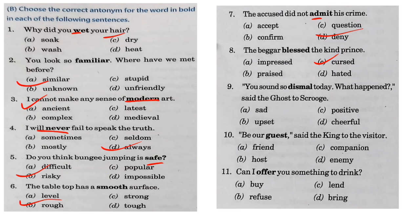You sound so dismal today. What happened? Said the ghost to Scrooge. So, dismal means sad. So, this is going to be the synonym for dismal. We need to pick up antonym, which will come out as cheerful. Be our guest, said the king to the visitor. The opposite of guest is host. Can I offer you something to drink? So the opposite of offer will be refuse.